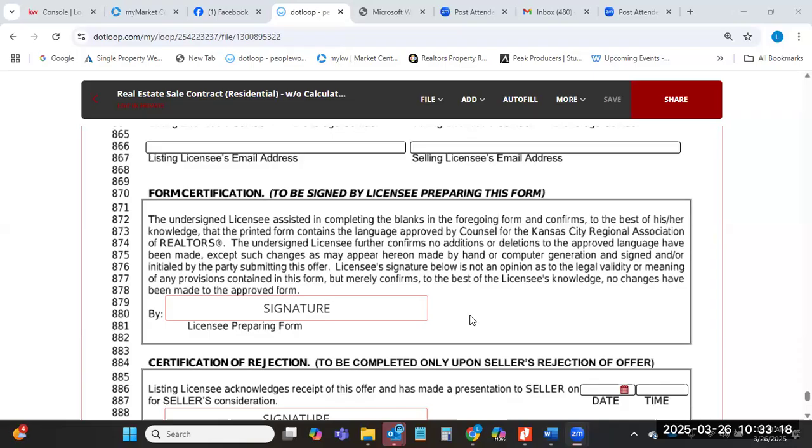We cannot add verbiage to the side. Not allowed. State license law. We are not attorneys. State license law, that's not just our brokerage preference. State license law does not allow us to do that. So your signature on line 880 is the verification that no one has done anything to alter the documents other than fill in the blanks that are already there.